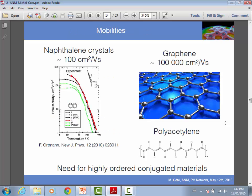Concerning mobilities, I just want to recall here that organic systems can actually have very large mobility, and there are examples of that. Early on, there were measurements of mobility on naphthalene crystals, and at low temperature you can get up to 100 centimeters squared per second. So you can actually get to a value comparable to silicon, but at low temperature. At much higher temperature, it goes down quite fast.